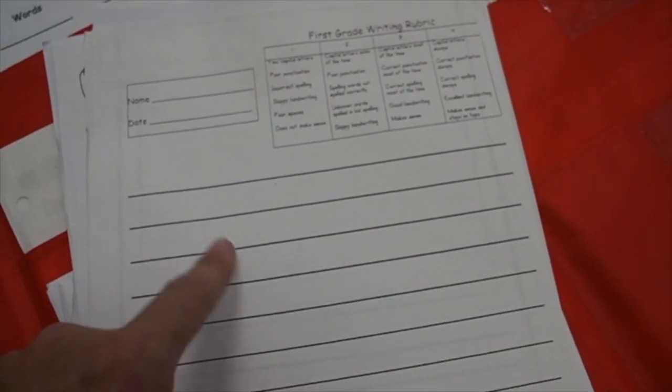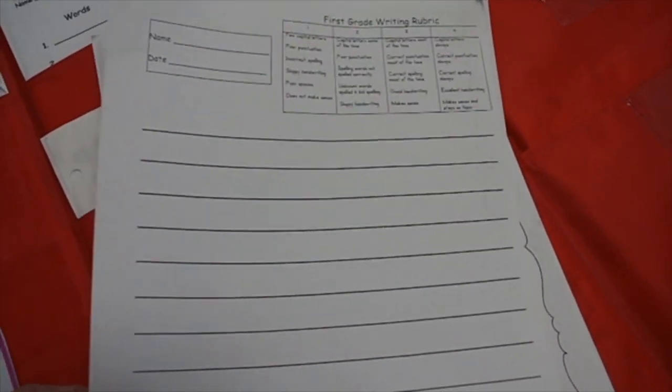Sorry, guys. Anyway, so we had the rubric on the top, and then as I graded it, I could circle it. Even if I wasn't actually taking a grade on this, parents knew what to look for to help their students. So that's a good piece to have. I'll read it off to you. It says one: few capital letters, poor punctuation, incorrect spelling. And by incorrect spelling, I don't mean incorrect invented spelling. I'm talking about maybe a sight word that we have gone over or a spelling pattern that we have focused on, that kind of incorrect spelling.